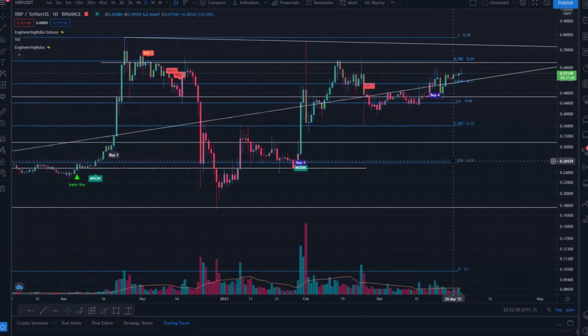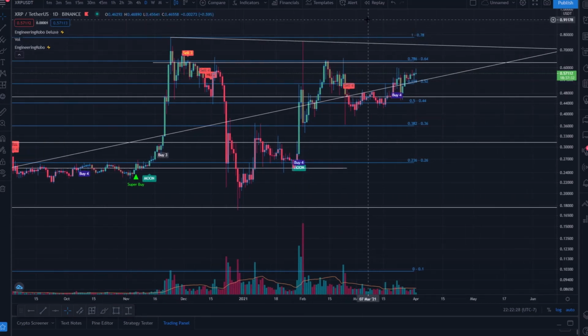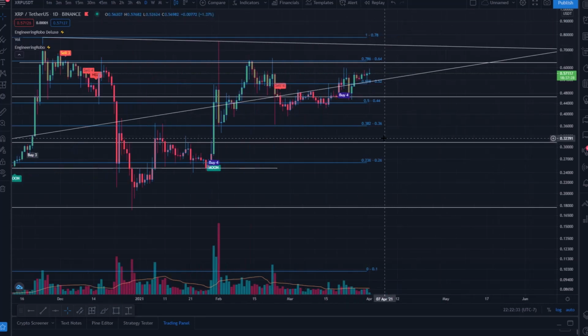But with the volatility of XRP, we could easily skyrocket straight up through the significant resistance and close and interact with the dollar range very, very soon, and much more abruptly than anticipated.